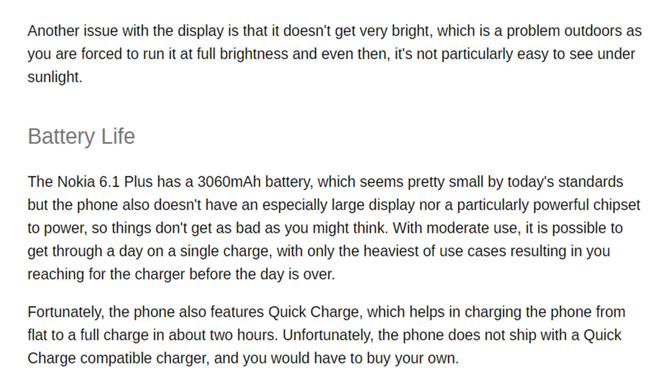Fortunately, the phone also features quick charge, which helps in charging the phone from flat to a full charge in about 2 hours. Unfortunately, the phone does not ship with a quick charge compatible charger, and you would have to buy your own.